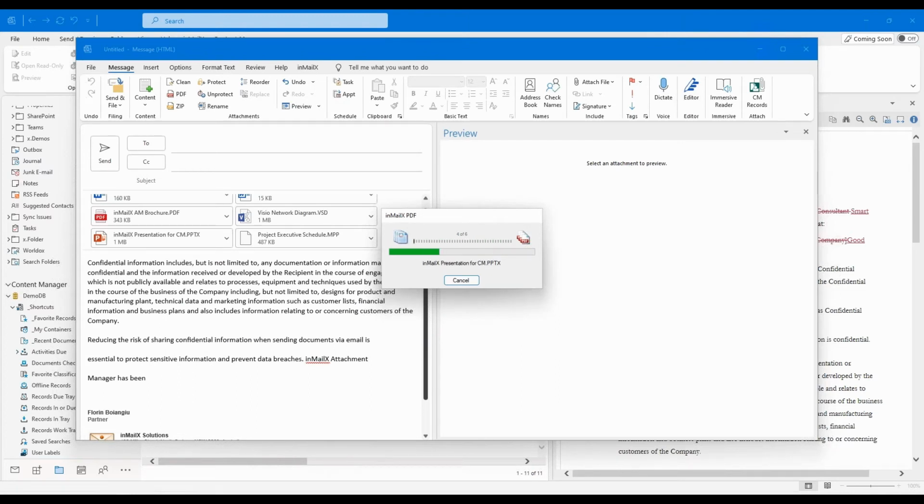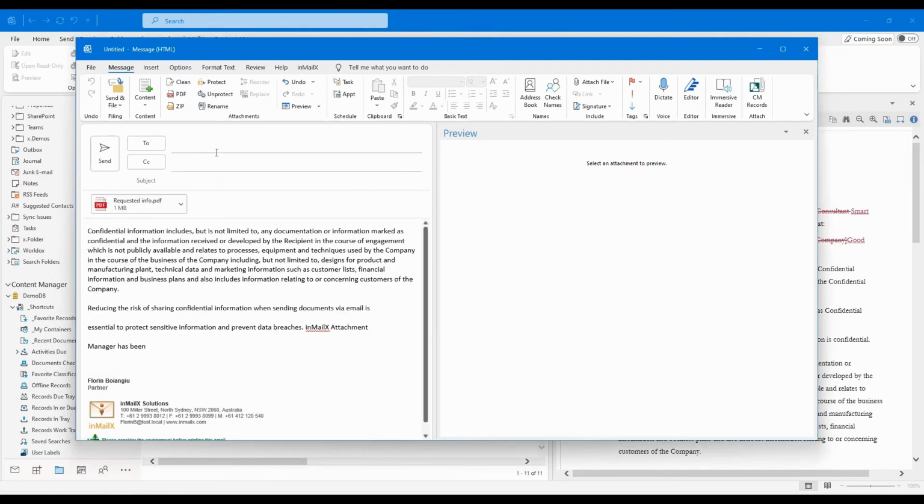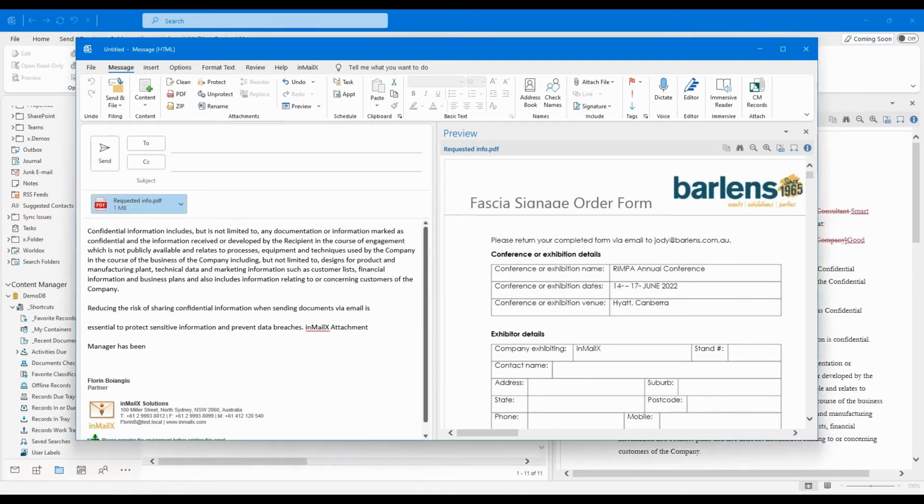So very, very easy. From an end user point of view, they don't need to have any knowledge apart from knowing that if you want to send them as a PDF, click on the PDF button, and then you choose whether you want to combine. Now, I can see this is the generated PDF, it's one PDF. I'll just open it to show the table of content.